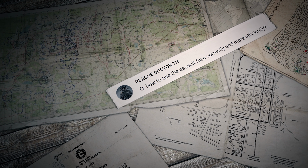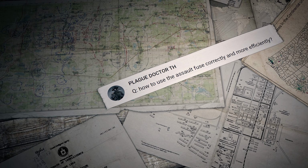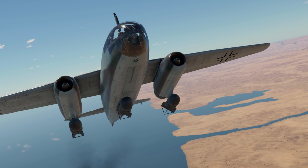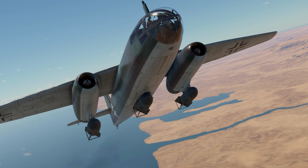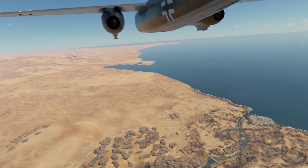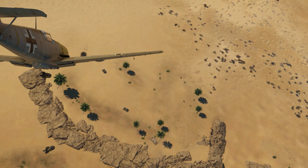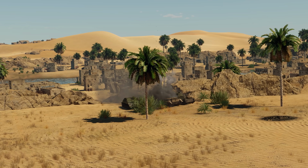The first question was sent by a player called Plague Doctor TH. How do you use the assault fuse correctly and more efficiently? Hi, Doctor. The assault fuse is best employed on bombers or high-rank attack aircraft that drop their load at a high altitude, or with smaller calibers, like the German 50-kilogram bombs on the Messerschmitt 109.